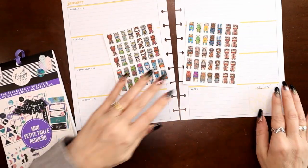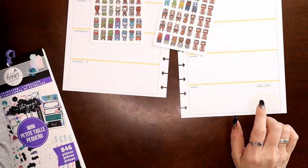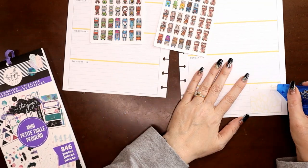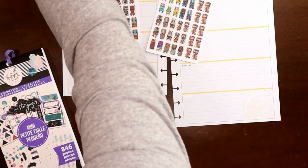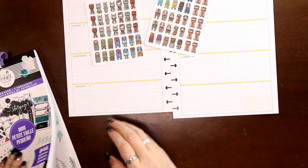So let's get started. First thing I'm going to do is throw just a tiny bit of white out on notes and this week. And then we'll look for, as usual, I always start, my highest priority is camouflaging that white out.